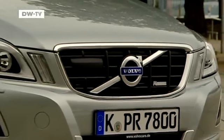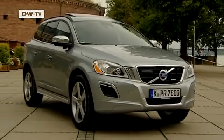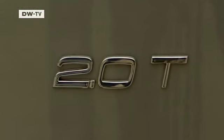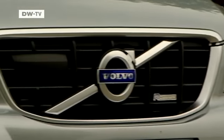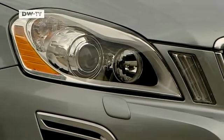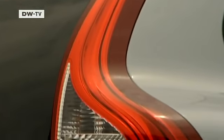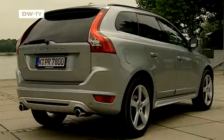And Volvo is also offering new engines for the XC60, currently its most popular model. Next year, a new 2.0T gasoline engine will make it even more eco-friendly. In contrast to the XC90, which is due for a facelift next year, the XC60 already displays Volvo's new design language. For instance, the rear taillights fit right into the vehicle's dynamic lines.